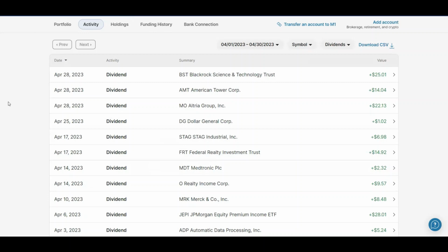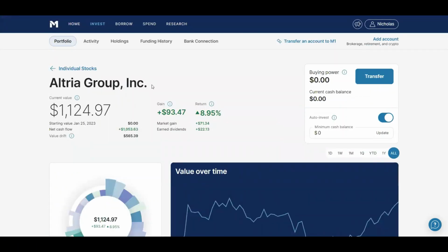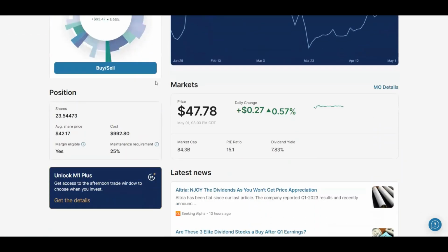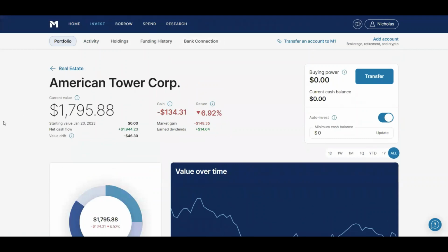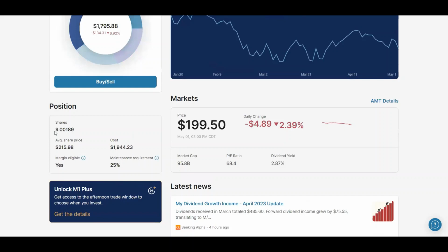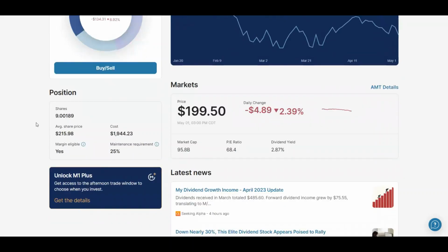Now we come up to the last payday of the month. I received $22.13 from Altria Group, MO, $14.04 from AMT. This is my first dividend from American Tower Corp. And then I received my last dividend from BST of $25.01. And this puts me at $137.72 for the month. And as you can see, I have a little over $1,100 in Altria Group for 23.54 shares at an average price of $42.17. And then if we go to American Tower Corp, I have just under $1,800 for 9 shares at an average price of $215.98.